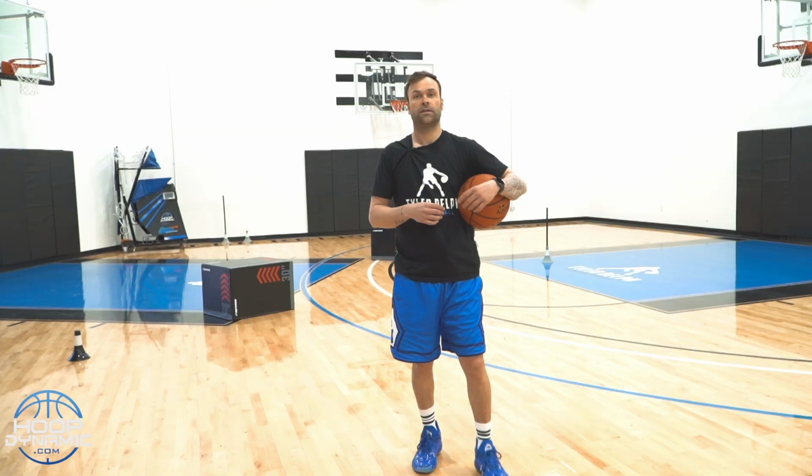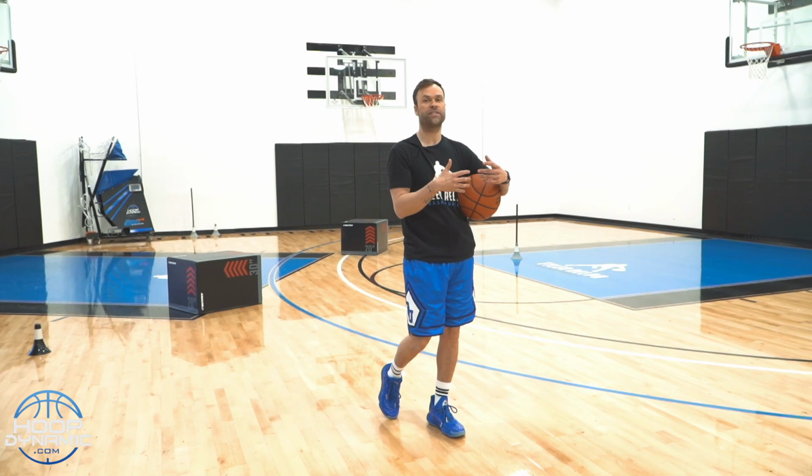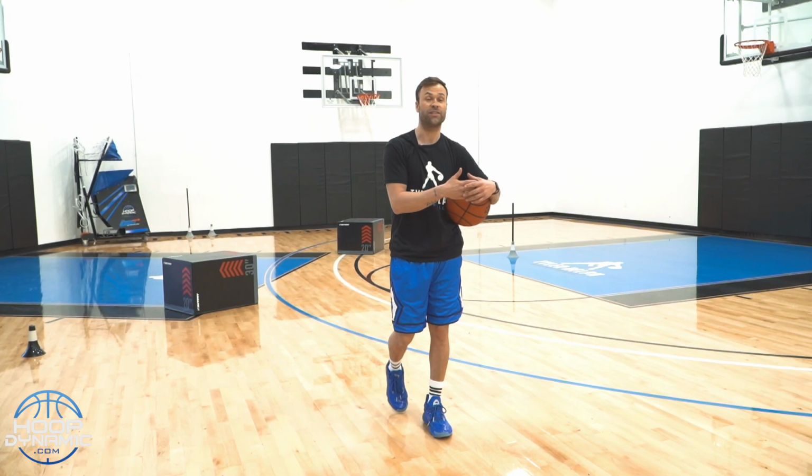Today we're going to go over some of the things that are going to make you a better point guard. We're going to look at some of the areas, the characteristics that some of the great point guards in the league and college have that make them those great lead guards. The first thing we're going to go over today is pace.